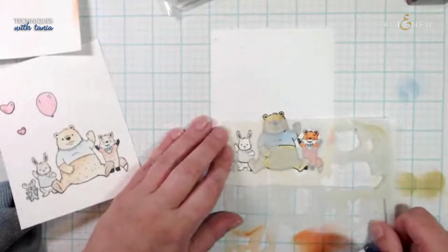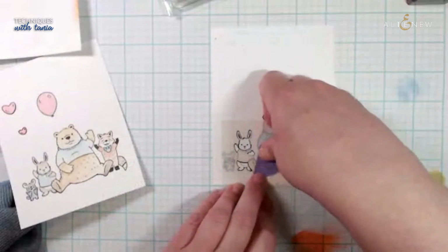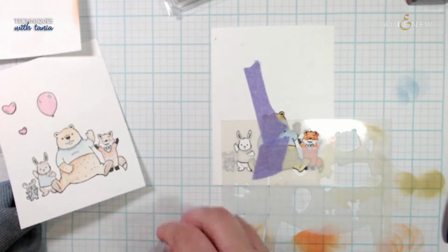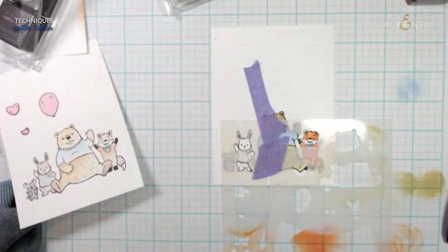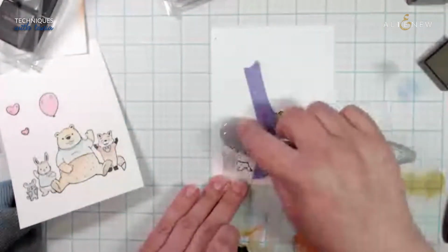All right, so now here I am over on the bunny. So I'm going to tape this bunny down, and I don't want to get onto my bear, so I'm going to go right over to here. And with my bunny, I want a little bit of a warm gray, because I think about bunnies as being a kind of warm gray. So from that one, I'm going to grab the evening gray, and I'm just going to go right over my bunny.